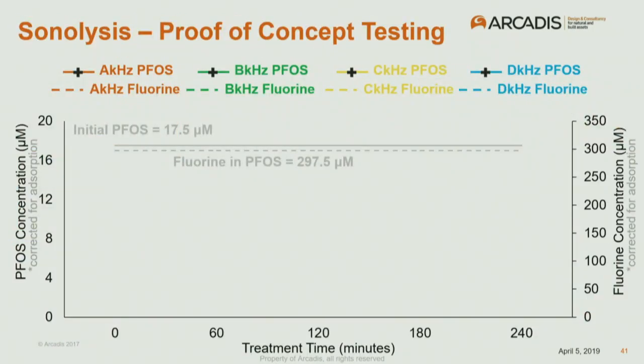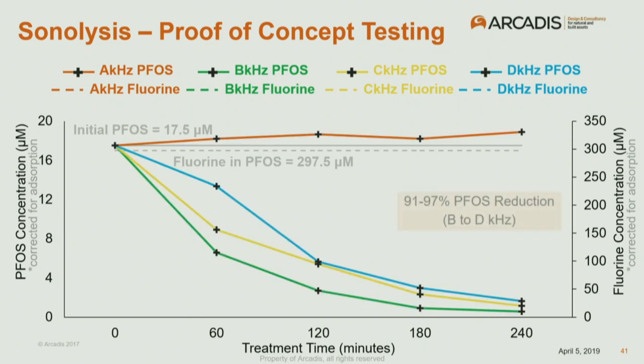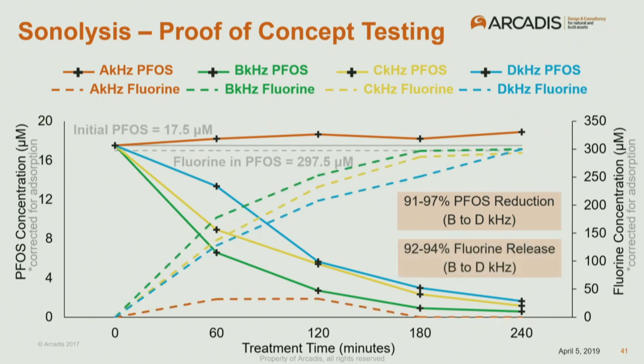PFASs. And so this is an example of a pilot that Arcadis has done with some different hertz frequencies. We're looking at the destruction of PFAS over time under a couple of different frequencies. We were starting out with about 18 micromolar PFOS, and under the different treatment conditions, we saw different levels of PFAS destruction. And then obviously over time, we saw increasing destruction. And then we were able to confirm that the destruction was real by also measuring fluoride and generating a fluorine mass balance. So we view this as a technology that has promise, but it's really still more at the laboratory pilot phase than it is at the full-scale implementation phase.